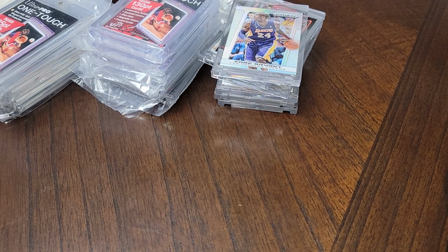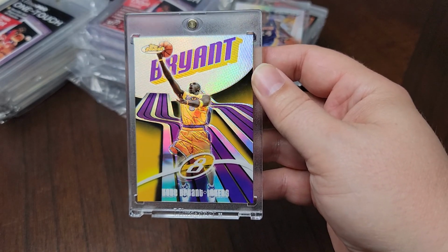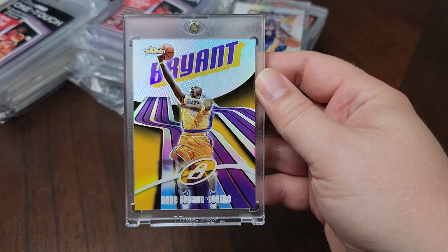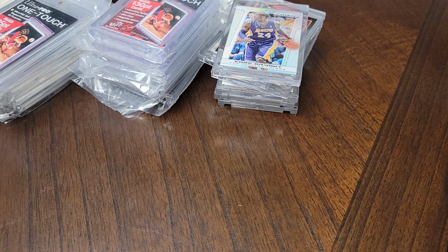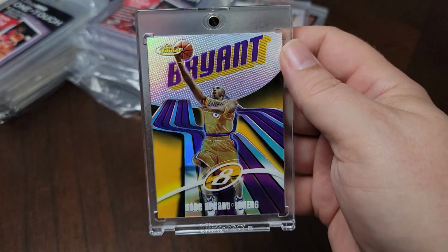And then finally, this one is kind of what started me down this track. I saw this one not too long ago sell for 600 and some on eBay. Topps Finest Refractor of Kobe, numbered to 250, from 2003-2004.